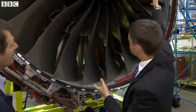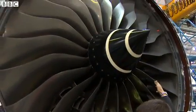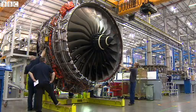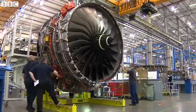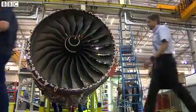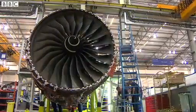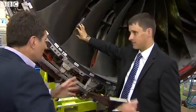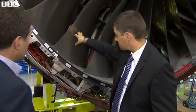It's the biggest diameter of fan that we've ever had. This is 118 inches of diameter. You could fit the Concorde fuselage through the centre of this casing here. We take air in, it's about 1.3 tonnes of air a second, about the same as emptying a squash court every second through these blades. And that flows through here? And that flows through these blades.